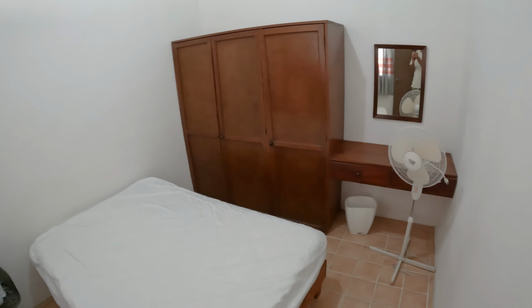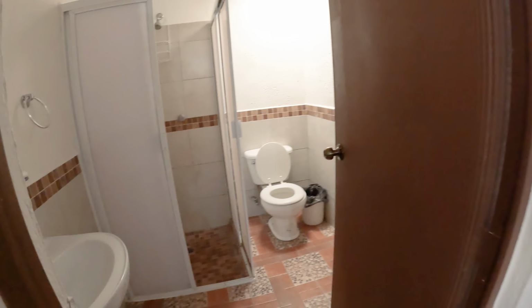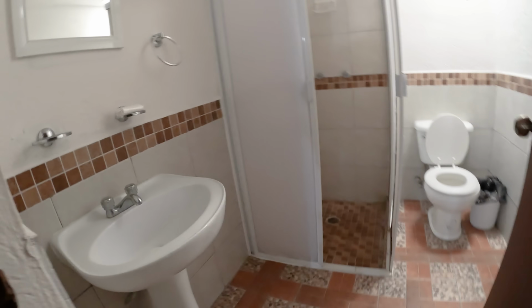It's got plenty of storage, a little desk-type area, and again, a high ceiling with an air conditioner. And then the upstairs bathroom.